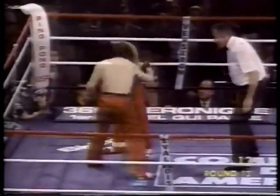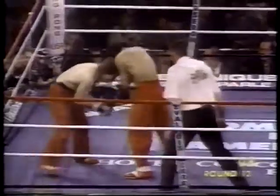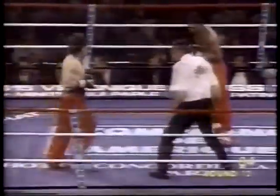Troy trying to work there on the inside a little bit. One of the few times that Khalid Rahilou stands straight in front of Troy Dorsey. And then he's moving again. He's back on his bike. Pretty much 12 rounds of frustration for Troy Dorsey. Khalid Rahilou finishes strong in round number 12.